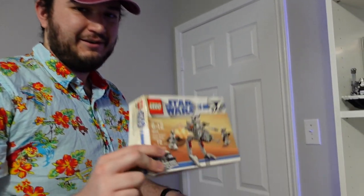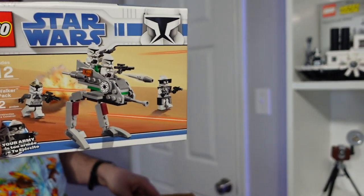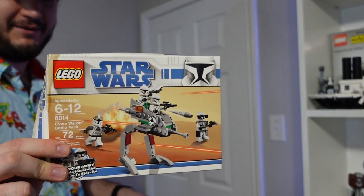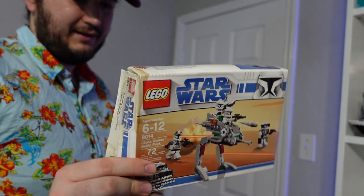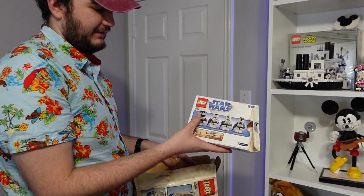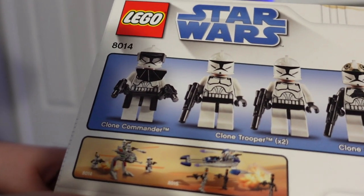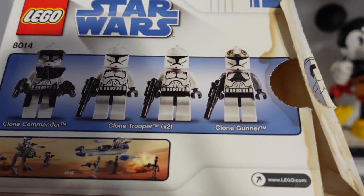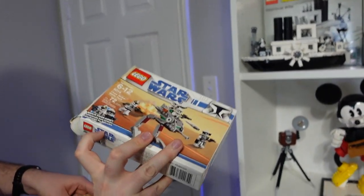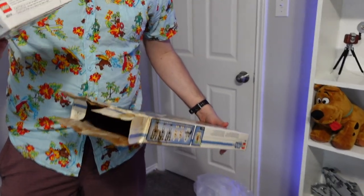Oh man. OG. Maybe I was just saving the boxes in some of these. Pack? Yeah, this is one of the original battle packs. A lot of people consider this one of the best battle packs. It's because it came with two clone troopers, a clone gunner, and a clone commander, but you had the option to just not put on his pauldrons, and so you essentially got three clone troopers. I don't know why Lego doesn't make that anymore, but... Back when they were $10, right? Yeah, remember that? Build your army. Build your army! Not anymore.